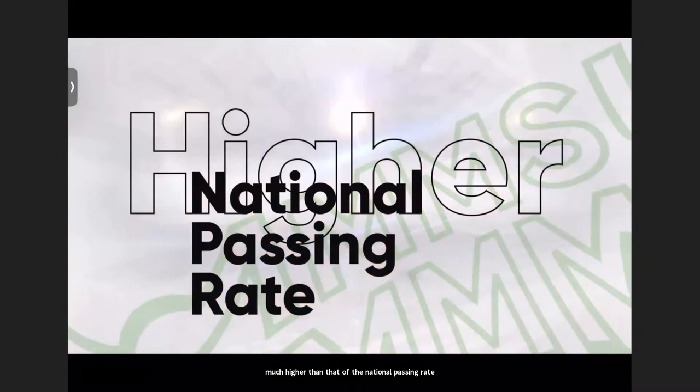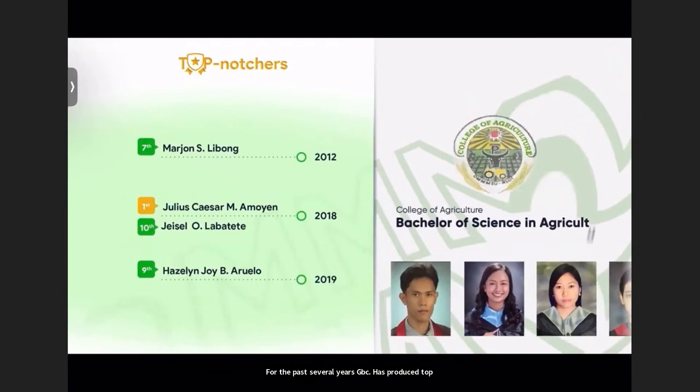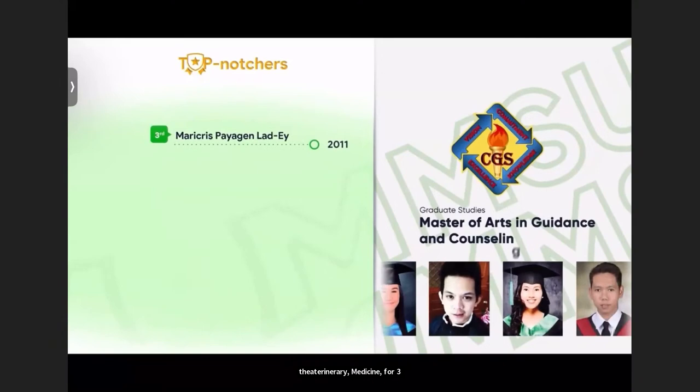For the past several years, DMMMSU has produced top-notchers in national board examinations in the fields of mechanical engineering, electrical engineering, agriculture, fisheries, agricultural engineering, veterinary medicine, forestry, teacher education, psychology, guidance and counseling, midwifery, and master electrician.